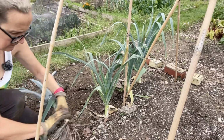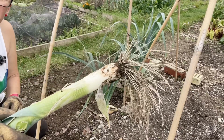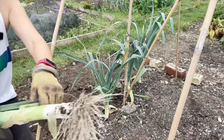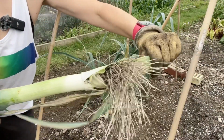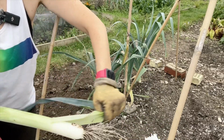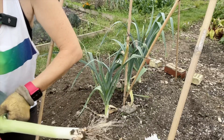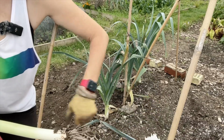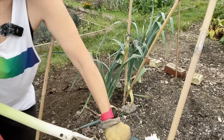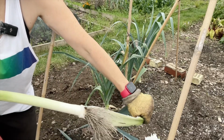Oh. Let's see, we pull that out. On my first glance, I'm thinking leaf miner. Let's just pull a few layers off and see what we've got. Going to shrink this one down. Yeah, a little bit of leaf miner on here. So these ones will go in the bin. I mean the outer sheaths will go in the bin.